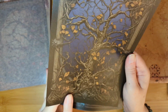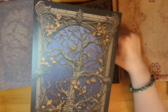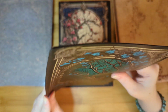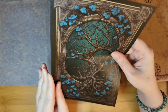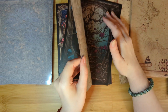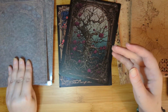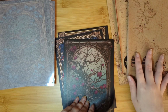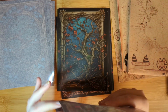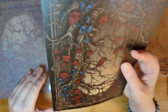Repeating designs. This is very fall. This could almost pass as the Whomping Willow in Harry Potter, right? Oh, look at the blue. Oh my goodness. You guys, you know I have these blue butterflies. Can you imagine the butterflies all around this tree? These are gorgeous. Very, very dark, but in a fun way, with the roses and the trees. Oh my goodness. Oh, look at this one.